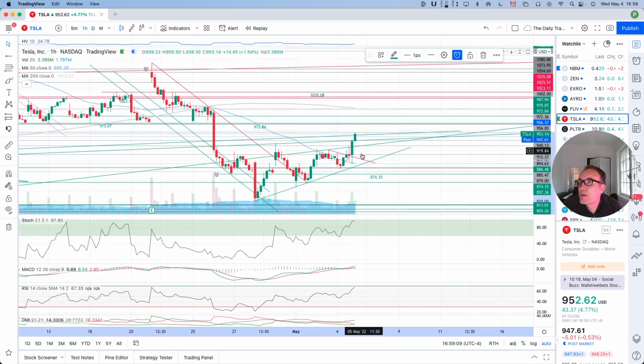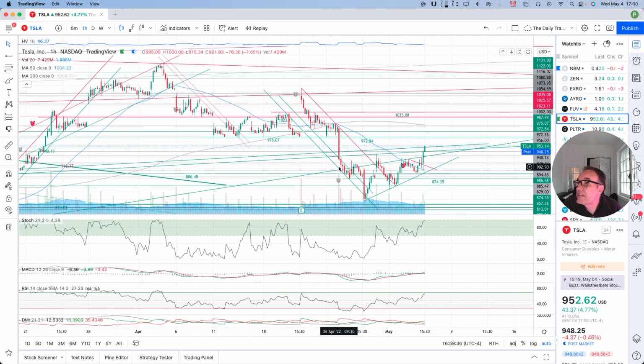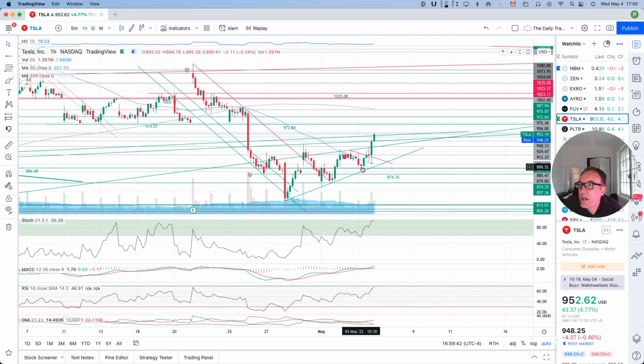Let's go see the 1 hour chart to understand how this happened. This is the first hour of the day right here. The first hour of the day, we tried to reach this resistance, but we could not and caved in and came back down to 886.48. Second hour was also quite low. On that second hour, we had lost stochastic over 60. We had lost it, but support held.